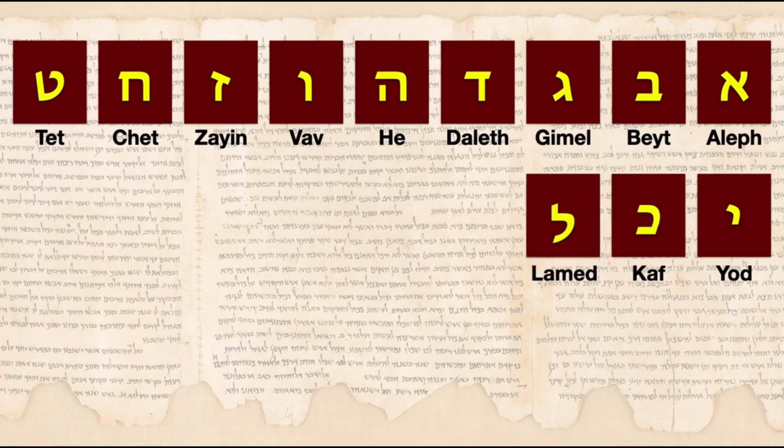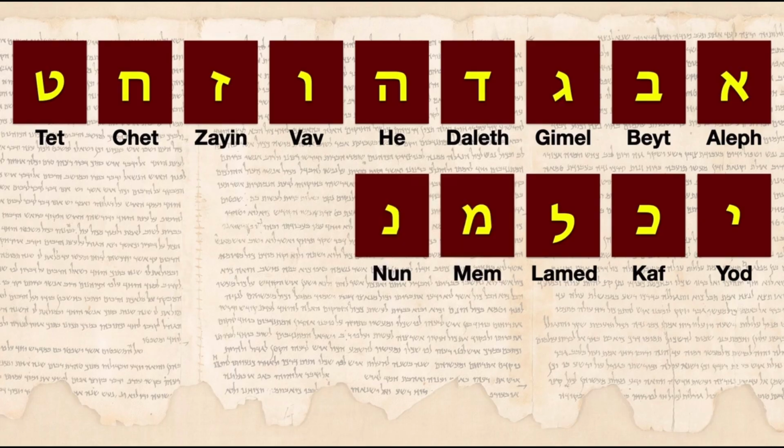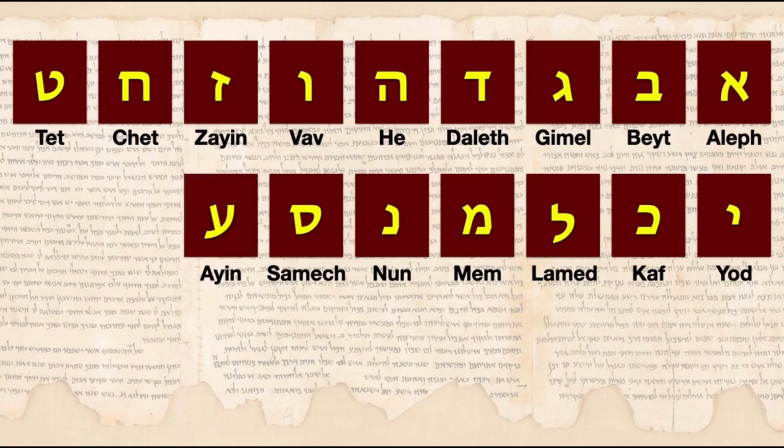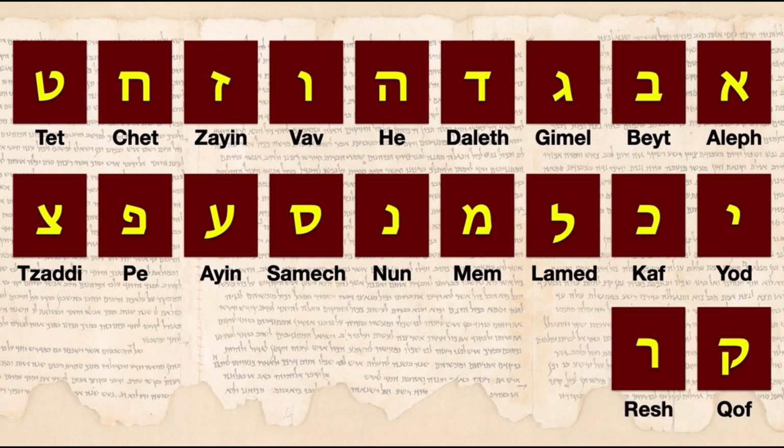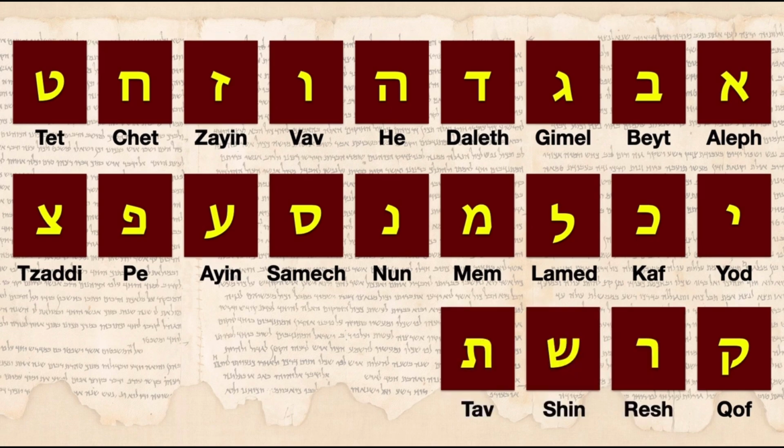Kaf. Lamed. Mem. Nun. Samek. Ain. Pe. Tzadi or Tzadik. Kof. Resh. Shin. Tau. So these are the 22 letters of the Hebrew alphabet.